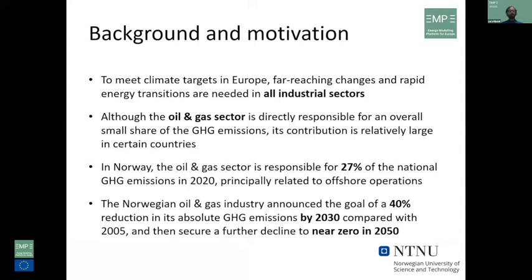Okay, I will start by giving the background and motivation to this work. It's clear that to meet the climate targets in Europe, we need far-reaching changes and rapid energy transitions across all the industrial sectors. Among those, there is also the oil and gas sector that, although directly responsible for a small share of the entire amount of greenhouse gas emissions, has a relatively larger contribution in certain countries. For instance, Norway, where it is responsible for up to 27% of the national GHG emissions in 2020. So it becomes clear that if Norway or similar countries need to decarbonize and meet their national pledges to reduce emissions, the oil and gas sector emissions also need to be addressed.